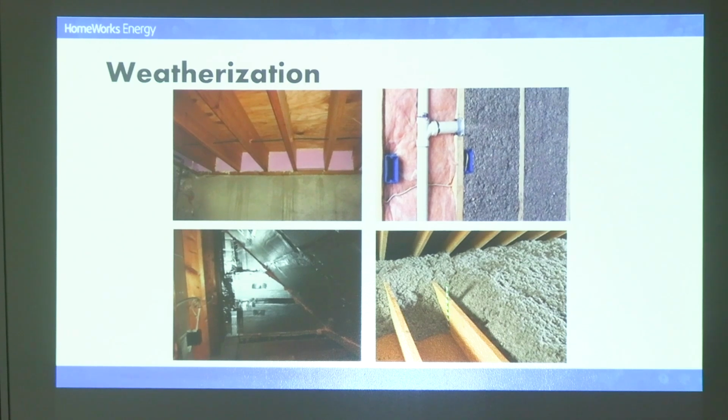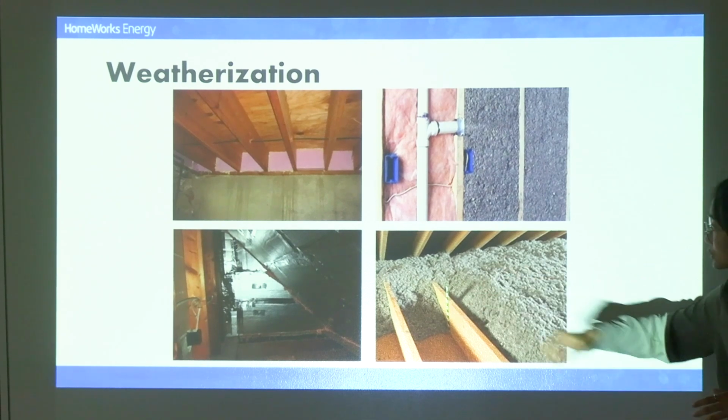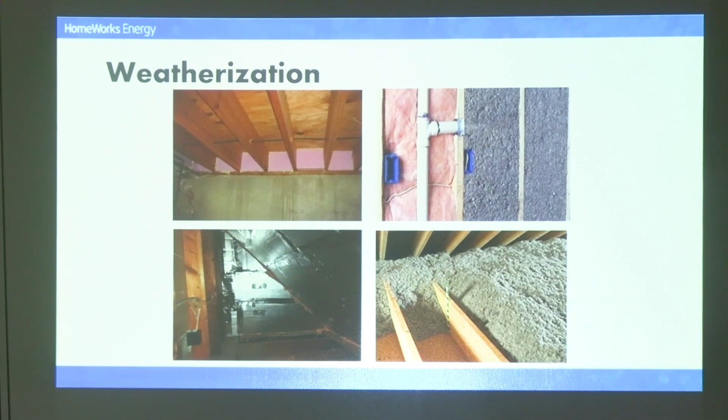So for weatherization, this is just some examples of different types of insulation you might see in your home or that we can check for. The pink material here is fiberglass. The textured gray ones are blown-in insulation. We typically try to do blown-in insulation for our insulation projects. And down here, I was told these boards were a type of material similar to spray foam that you can use as insulation in the case that you can't use blown-in insulation.